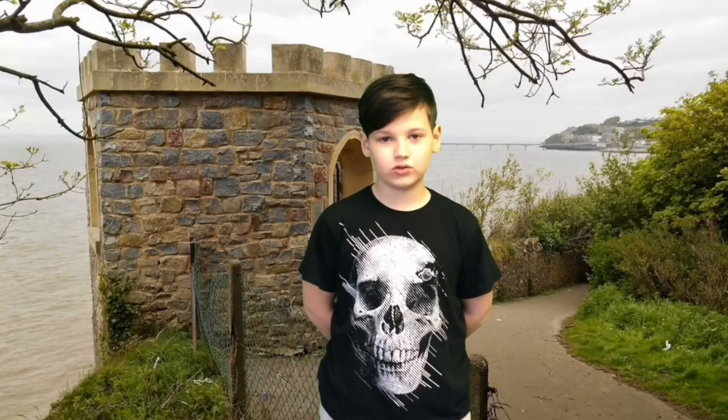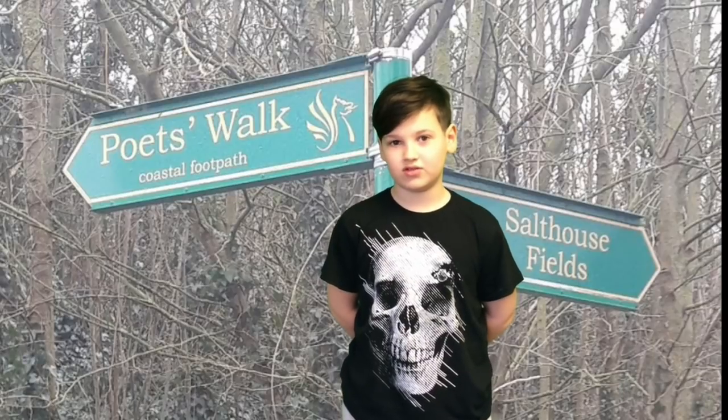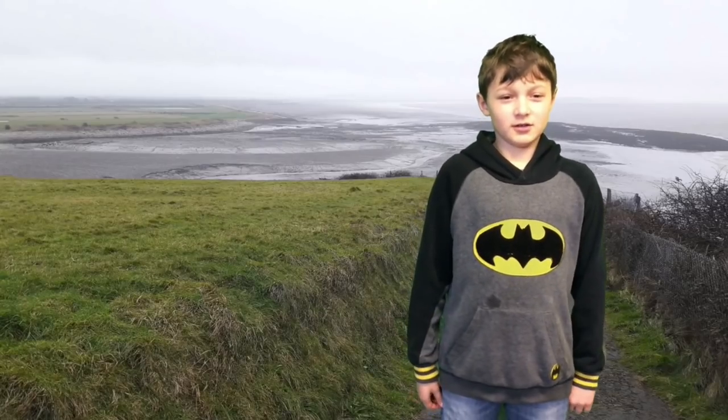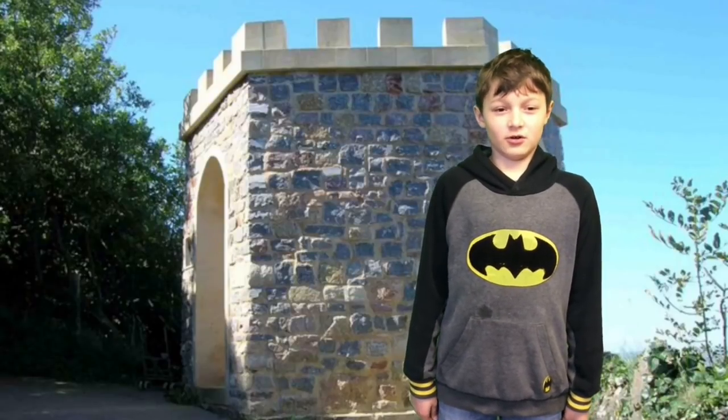It's called this because you used to be able to see ships with loaded bags of sugar. The wind and storms made this happen to the trees. That's how bad the wind and storms are. This sign tells you where that place is in Poets Walk. Poets Walk is a good place to take your dogs or other pets like cats for a walk. You can wear any clothing at any time or weather, even if it is a cold rainy day or a burning hot sunny day.